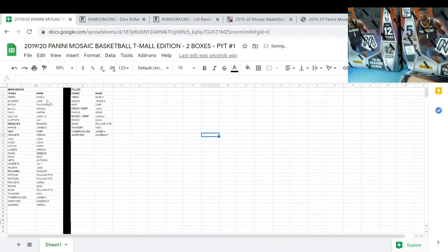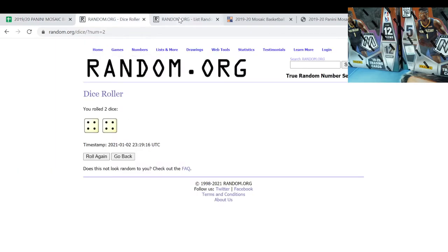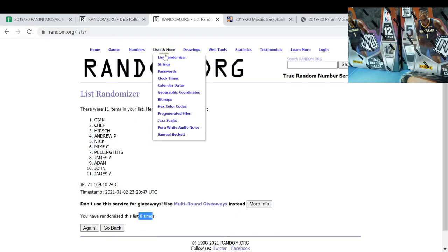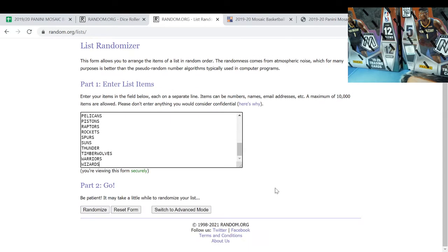Okay, so now here's all the teams, right? What I'm going to do is randomize these. I mean, here's the names, here's the teams. I'm going to randomize the teams eight times, because we went eight times on the names. Now we're going to do a fresh randomizer. These are in alphabetical order right now. After I randomize them eight times, the top team gets the Pelicans. The number one spot will get the Pelicans. The number two spot, whoever has that team, will get the Grizzlies for the two boxes. Make sense? All right, let's rock and roll.